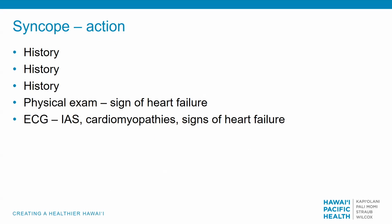Thank you. So again, in syncope, most important is history. If it happens without a prodrome, if it happens not by orthostatic changes, but it happens during exercise, it's kind of concerning. And you need to do a physical exam, but you don't find anything in these patients. So you really need to get an EKG to figure it out.